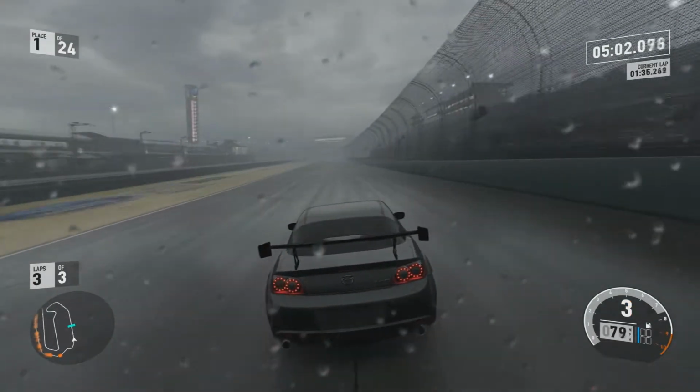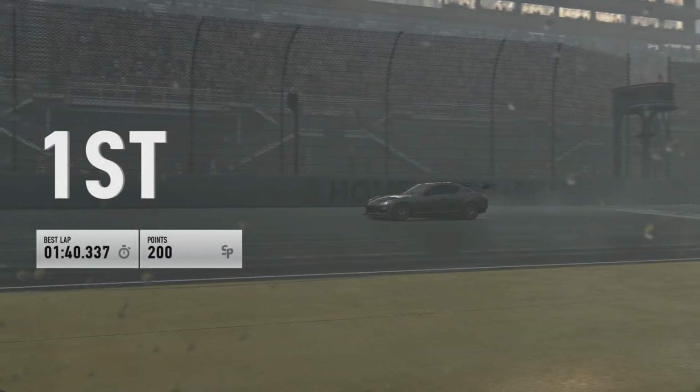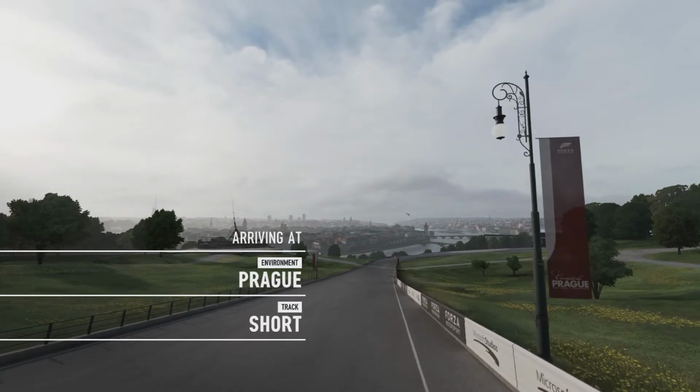So we're about to cross the line here, finish this first race in the Sport Compact Cup, and boom, there we go. Here we are at Prague for the second race. We'll get to it.